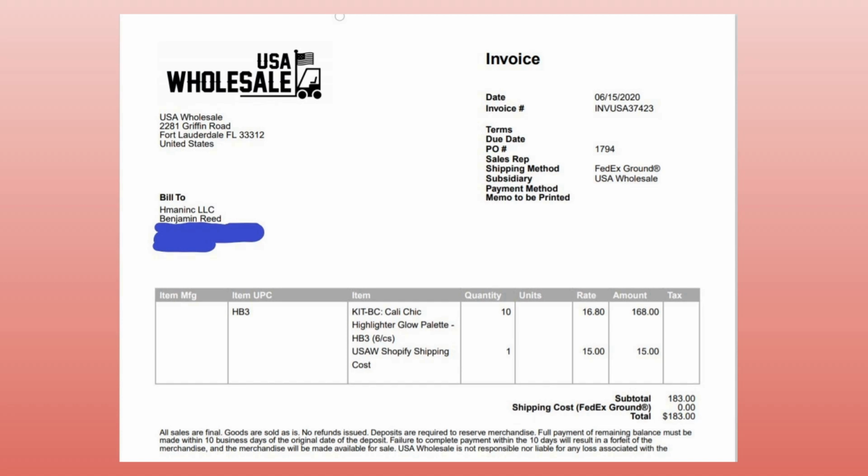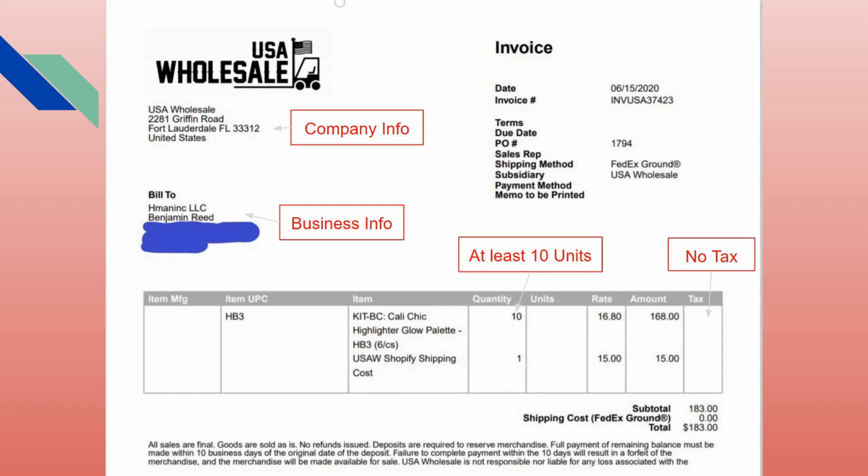So I'll show you on the next page here what specifically Amazon looks for, okay? And what you should be looking for. So you see there's the company info, that's who I bought it from, that's where they are. Okay, it's got invoice information on the right-hand side there, as well as PO numbers, everything Amazon would need. Who it's billed to, your invoice does have to show you on it. So you can't just get an invoice with only their information on it. It has to have your business information too.